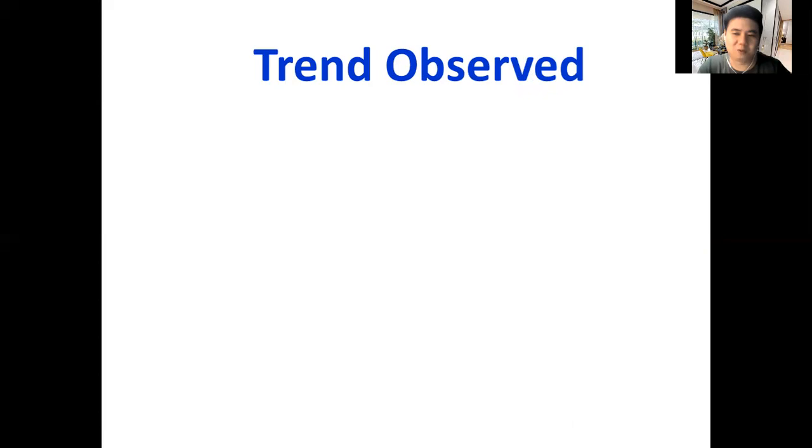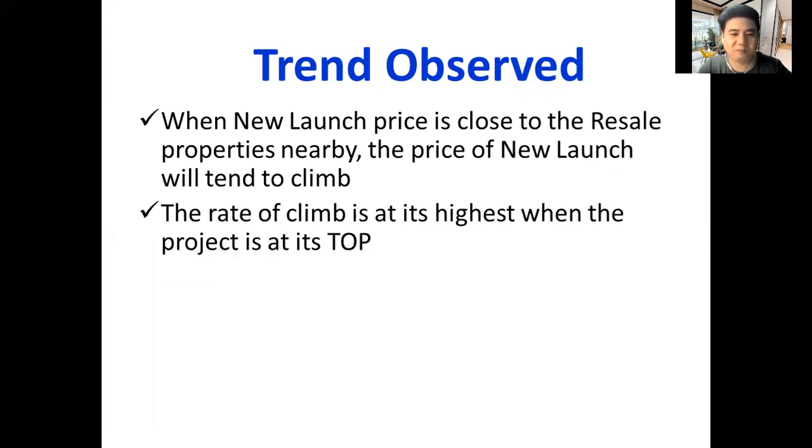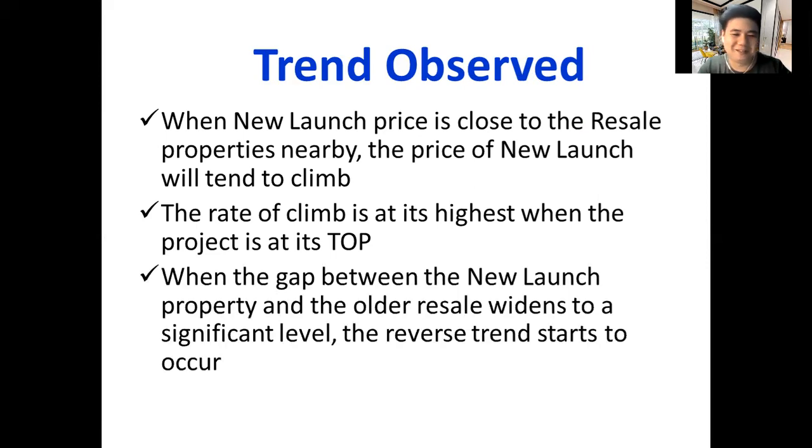So in summary, this is the conclusion of my observation. We notice that when the new launch condo is about the same price or very close to the resale properties nearby, it may be the right choice to go for the new launch, because the price will go up as compared to the older resale. The second observation is that the rate of increase is the highest when the condo is near its TOP, because that's the time when there is instant gratification. Everybody wants to own that condo because they can move in straight away. It's the newest condo, and they can enjoy all the newest facilities. And lastly, when the gap between the new launch and the older resale has widened to a significant level, this time round, it may be wiser to go for the older resale, because the reverse trend starts to occur.